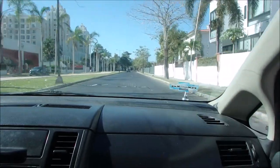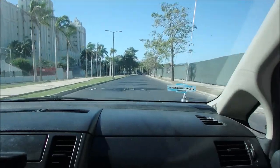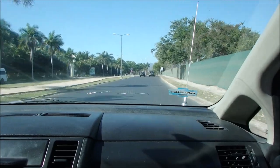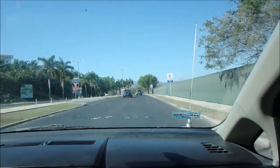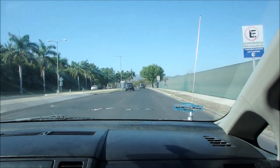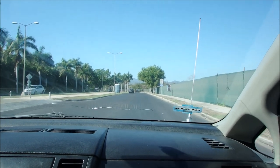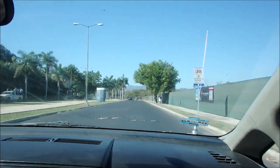Hola amigos. So here we are, going out to day one of the Chalk Fest. They take the chalk and put it on the streets and make art. It's absolutely amazing. It's been a few years since they've done it. Everything's starting to get back to normal, kind of. Speed bump. And yeah, we're just leaving our condo zone.